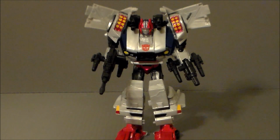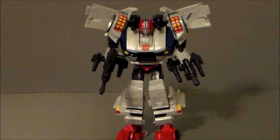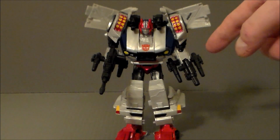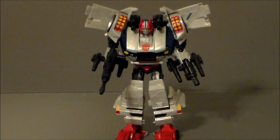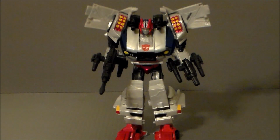He's in the IDW comics. He's a playwright and a diplomat, but he's one of the most heavily armored Autobots we got this year. I love it. He's got 2 guns. He's got blasters on his forearms that fold out, which is amazing. He has hidden pop-up shoulder cannons, as well as hidden missile racks in his shoulders. Love it. I can't say anything bad about him, except for the fact he's kind of hard to stand because of the way his feet are made.